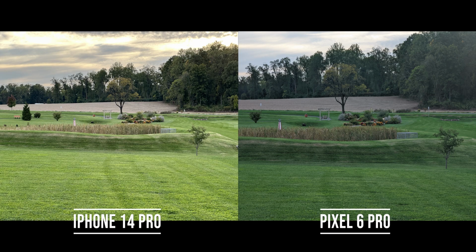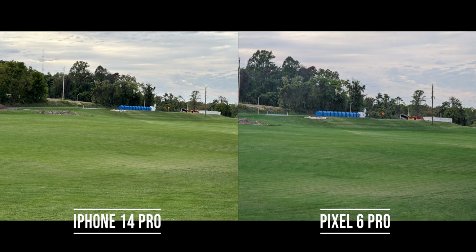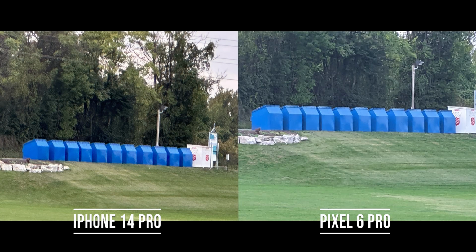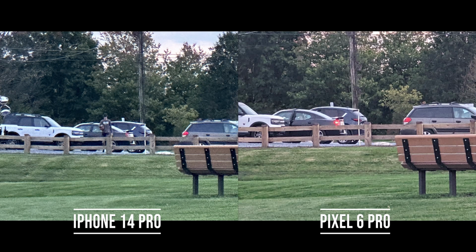The telephotos are also a little bit different, where the iPhone 14 Pro Max has a 3x versus a 4x on the Pixel 6 Pro, and the Pixel 6 Pro can go up to a 20x max zoom versus just 15x on the iPhone 14 Pro Max. So it's slightly better when it comes to zoom, and I would say the Pixel 6 Pro definitely looked sharper when it came to zooming in for photos.